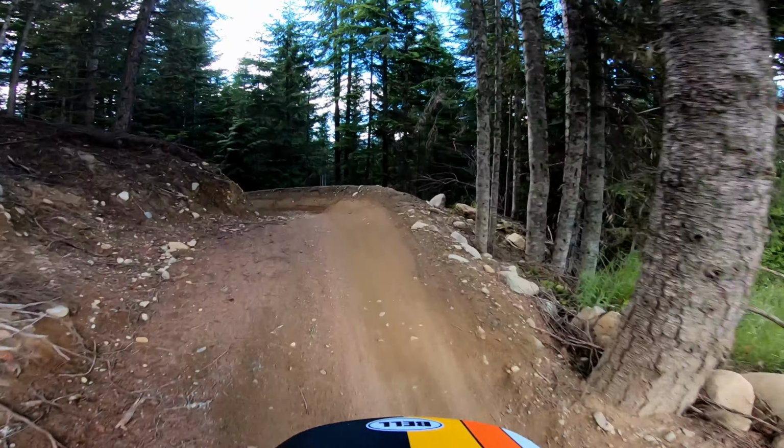There are some parts where there is a big berm before a jump. You can use this berm to help you gain speed so that you can hit the jumps.